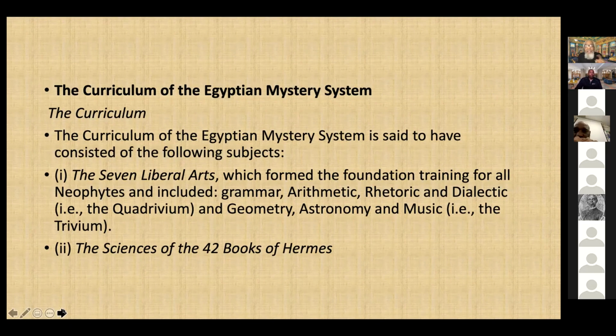And the other part of the Egyptian mystery system was called the sciences of the 42 books of Hermes. And I should have been more exact. That's how they are called today. But originally, actually, they're the 42 books of Tehuti. Not me, Tehuti, but the original or the originals.